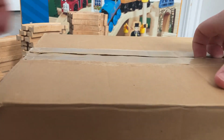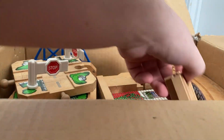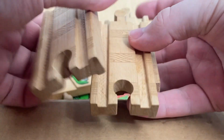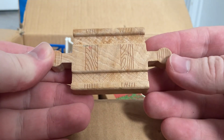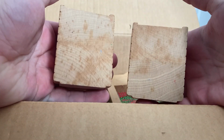But finally, let's go ahead and open this big box, which has most of the juiciest stuff in it, as you can see right here. So there's a little bit more track in here. I'll pull up. We have 2 2-inch pieces of straight track, and then we have, I think, 4 3-inch pieces of straight track, and also 1 male-to-male track adapter. And finally, we have 2 risers, like so. And these are always really nice to have. You can never get enough of these.